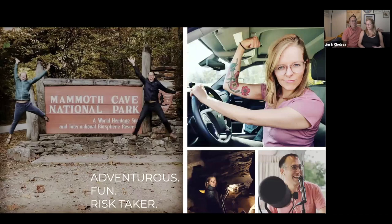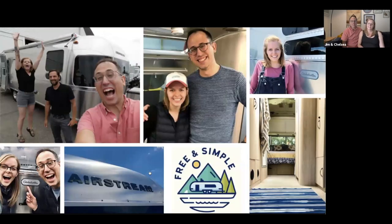And I said, Chelsea, what about an Airstream? And I had never even heard the word Airstream. I didn't have any idea what it was. And we pulled it up on my phone. And first of all, loved the look of it. And the next weekend, we found ourselves at our local Airstream dealer walking through every single model. We went back again and again. And then before we knew it, we decided, yep, this is for us. This is the next chapter.